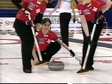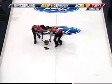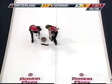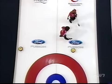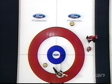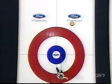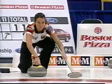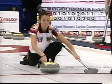Switzerland leading by 3-11-8. And Germany, they do have the hammer here in this 10th, playing the yellow stones. Melanie Robillard.